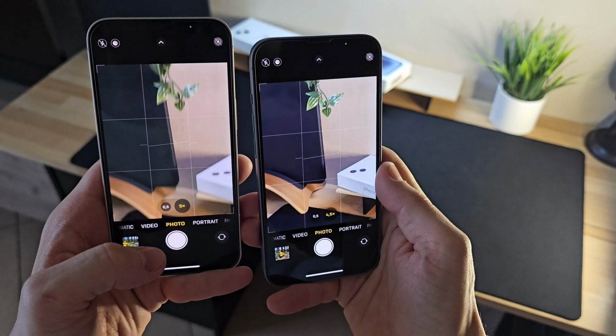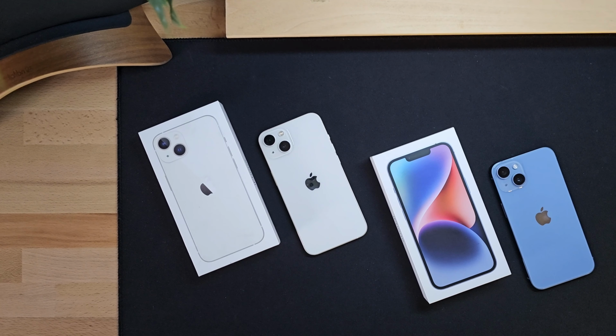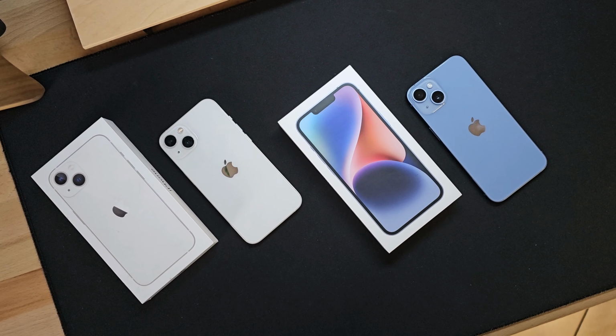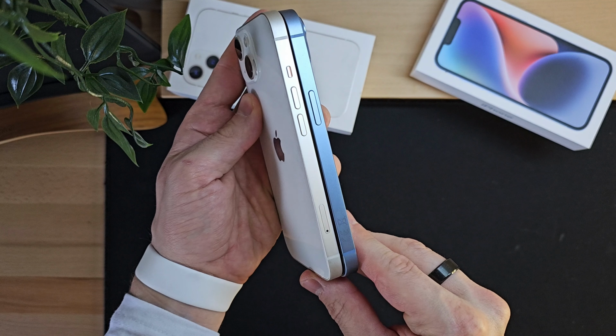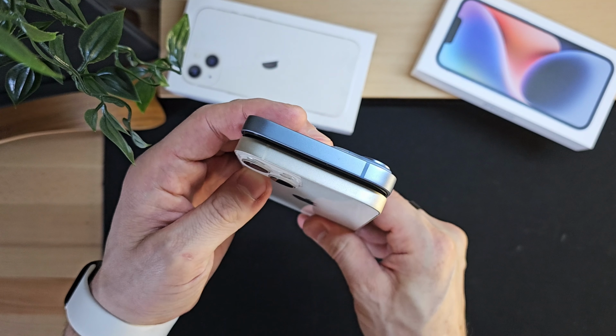the iPhone 13. If you're considering whether it's worth buying the iPhone 14, I want to show you some features that I think shouldn't be overlooked to help you make a more informed decision. From an aesthetic point of view, the two phones are practically identical. Same size, same design, similar materials with aluminum frames and glass back, and the same button placement.